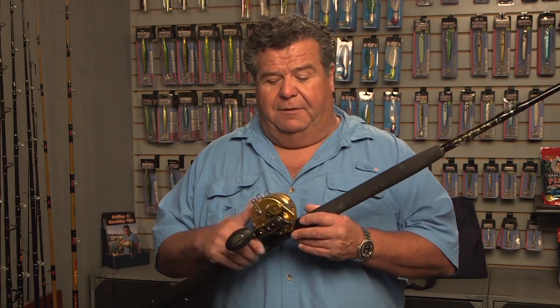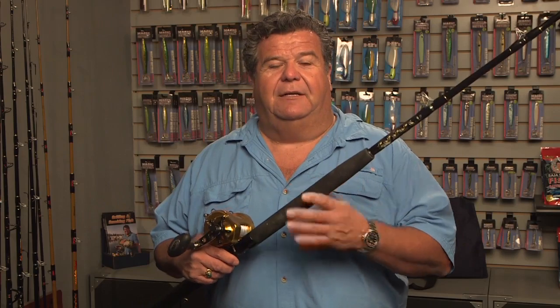Those yellows know where the rocks are, they know where the structure is, where the coral is. They have no problem diving their head down and trying to get away from you, cutting your line off. So you need a rod with big enough drag, heavy enough line, and a rod with enough backbone so you can pull those fish up and get them coming toward the boat.